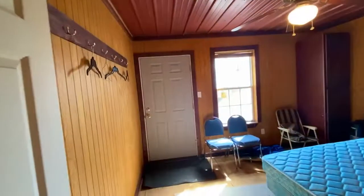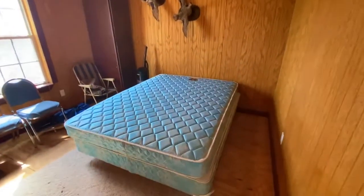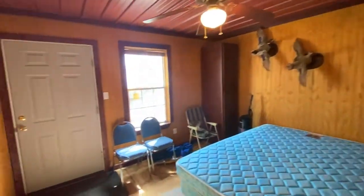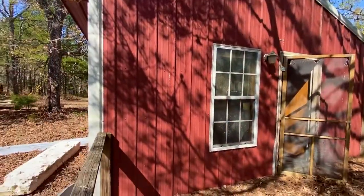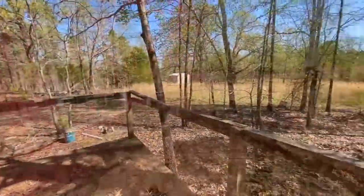It's a mixture of big hardwood trees and some meadow areas. It's just awesome. There's the little bedroom. It's actually fairly good sized. And then we opened the back door, and there was a big deck back there. There were so many leaves we couldn't open the screen door, but a big deck. Definitely needs to have some boards replaced, but overall, it looked pretty solid.